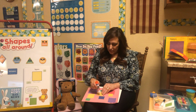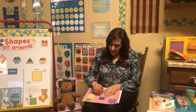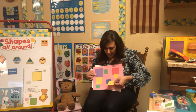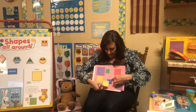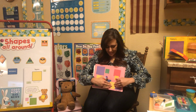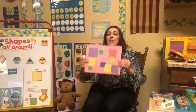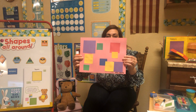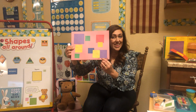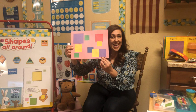We put the glue on the back of the shape, and then we lay the shape down, and it can overlap the other squares, and we press it down. So many beautiful squares that we can make. Don't forget, artists always sign their art at the bottom, so don't forget your name.